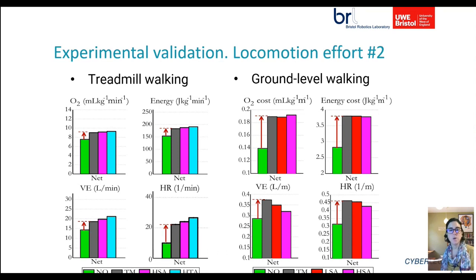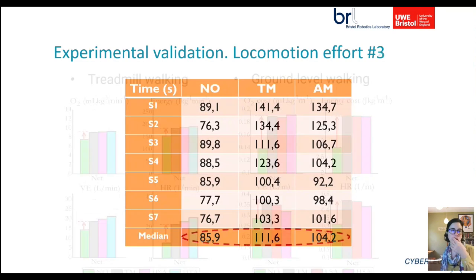In any case, one of the things we observed, especially for ground level walking, was that even if there was not a big decrease in the heart rate or ventilation or oxygen consumption, the speed of the person increased significantly. Which means that even if they were using more energy, they actually walked faster than without the assistance.